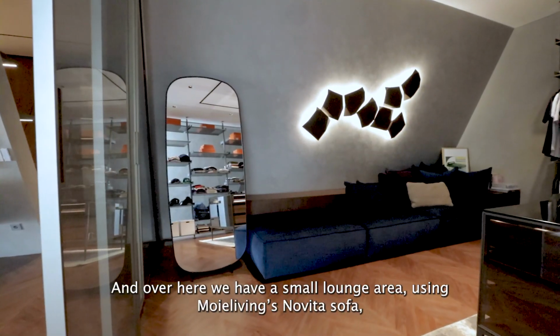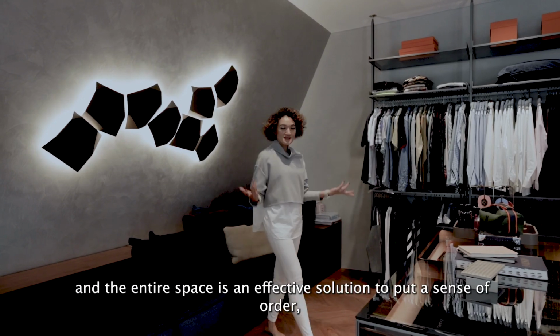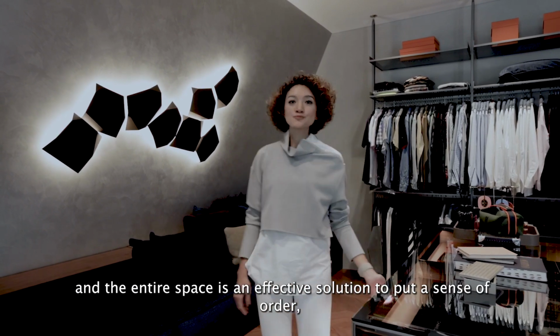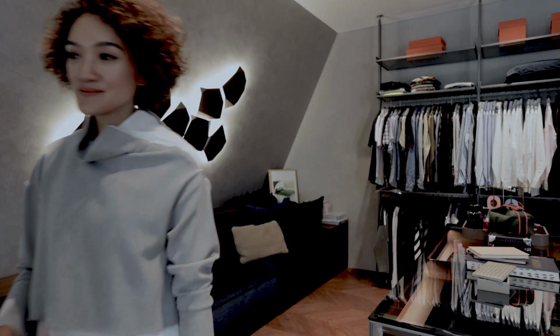And over here, we have a small lounge area using a Moya Living Novita sofa. And the entire space is an effective solution to put a sense of order and a stylish way to keep your walk-in closet.